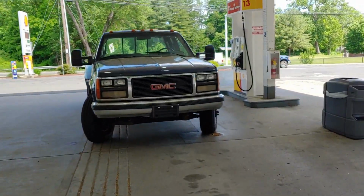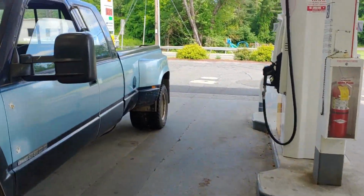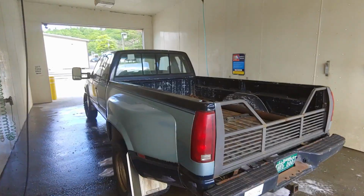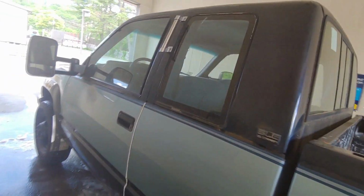Just got some gas. Here's your first sneak peek at the truck. I'll show it to you some more later, but filled it up. All right, now let's see if we can get back home. Starts right up. Okay, about 3 hours later, I've arrived at this car wash, about 20 miles from home.